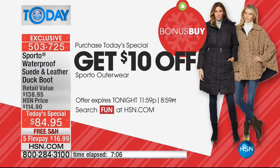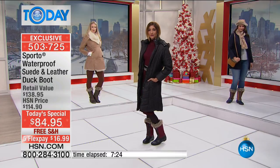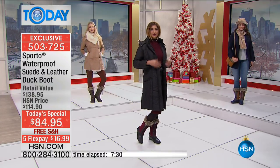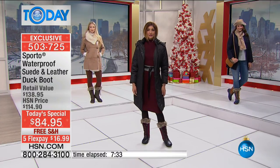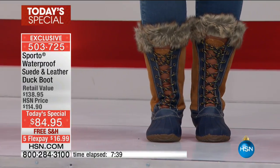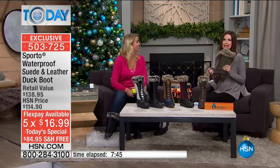Now, another thing, of course, your feet are warm. What else do you need to be warm? You're going to have great outerwear, right? We've got great hats and scarves. Beautiful, beautiful outerwear for the season. Today, when you purchase our Today Special, you're getting $10 off any Sporto outerwear. So as you see our models and the beautiful coats, and we'll show those to you a little bit coming up, we've got the quilted coat. They're so pretty. We also have the faux fur hat and scarf. All of those, everything, including that shearling coat, will all be $10 off when you purchase our Today Special. And our Today Special is $84, not $138. And you can get it home for $16.99 right when you need it.